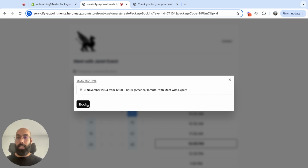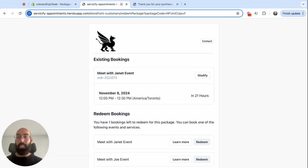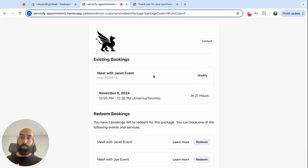I find the right date and time, click book. And now as a customer, I can see that I've made one booking. I have one booking left. I can redeem it against either of these. And my package expires at a specific date. This is a view that your customers would see, and you can add your logo to it as well.